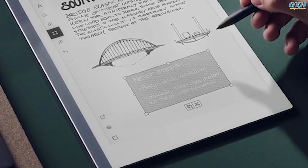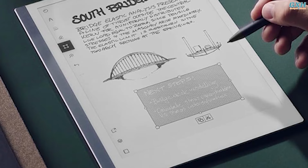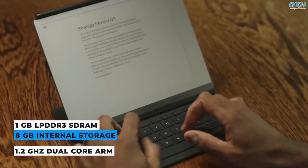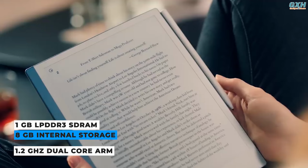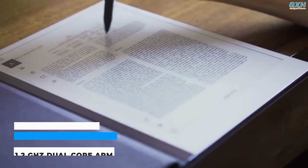The tablet, which runs the Linux-based Codex operating system, has a simple interface that promotes writing and reading above showy features. The 1.2 GHz dual-core ARM processor and 1 GB of RAM give just enough power to handle the device's fundamental functions, with no extra bells and whistles. Internal storage includes 8 GB.